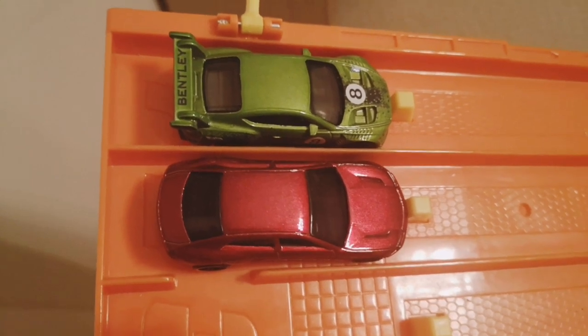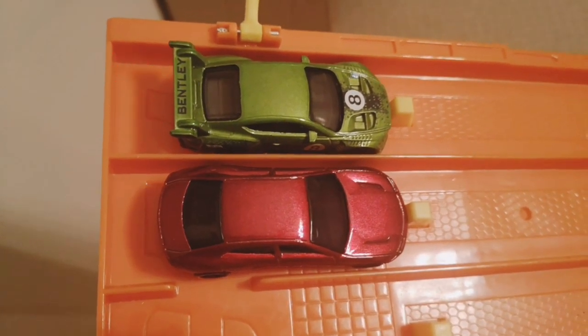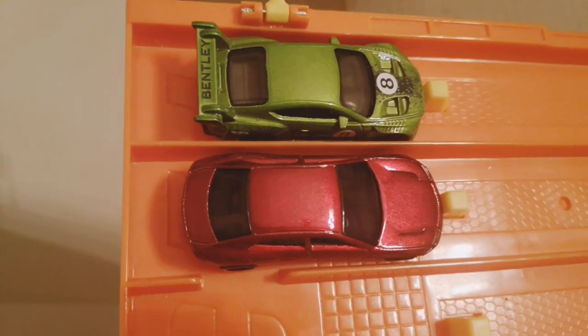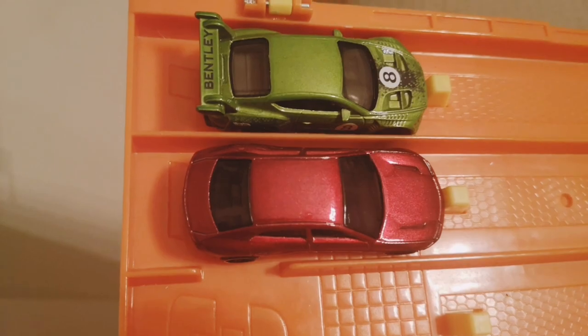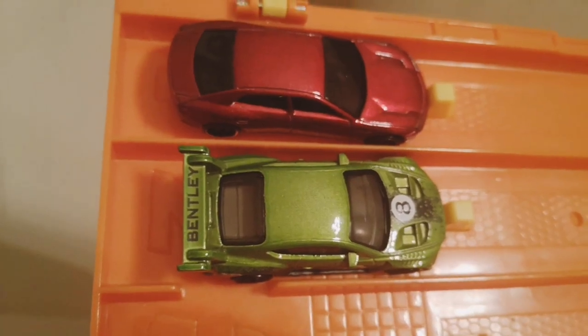Let's go. Race two and see what happens. Racers, are you ready? On your marks, get set, and go. And they're off. Look at her speed. Wow, what a start by the Lamborghini. Looks like the Lamborghini is in the lead. Wow, is it going to pull one back? Yes, it does. We're going into race three.